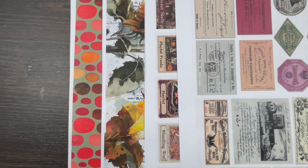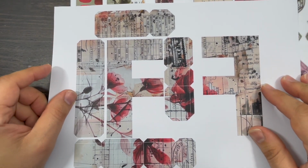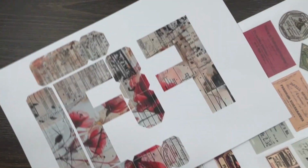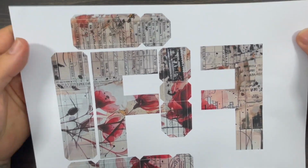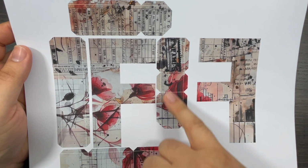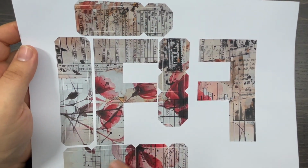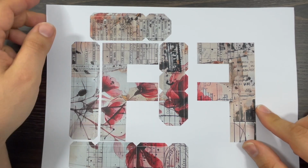And last but not least, as we carry on with the gift boxes, in October is the letter F. So this is what the letter F looks like. In fact, let me just get rid of this because I don't want you guys not to be able to see it. So this is what the template looks like, and then you fussy cut all these parts and make the gift box. I'll show you the gift box in just a second.